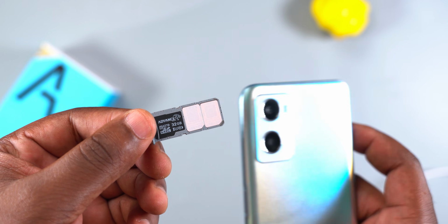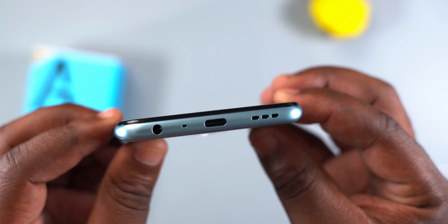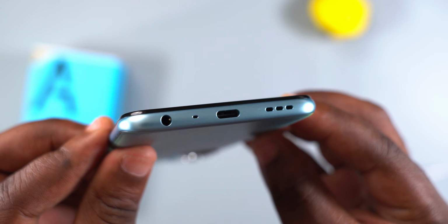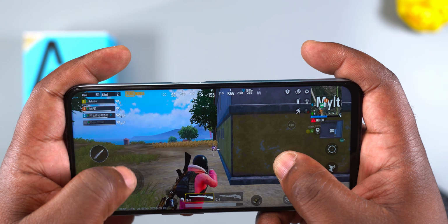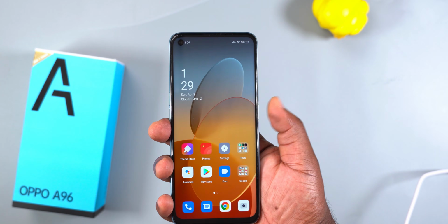For the external features, the Oppo A96 has a dual SIM card and memory card tray. At the top it has a microphone. Now moving to the bottom, it has a 3.5mm audio jack, the main microphone, a USB Type-C port, and stereo speakers. This is one of the speakers. The other speaker is located at the ear slit. The sound quality is good, it's loud and it's balanced. Moving to the right side of the smartphone is where you will find the power button / fingerprint scanner. The fingerprint scanner is accurate and fast.